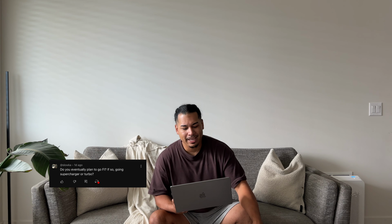All right, Slow KA asks, do you eventually plan to go FI, forced induction? And it says, if so, supercharger or turbo? Yeah, no boost. I'm more for the all-motor build. I want to take the motor out of the Civic eventually and build it, maybe get a K24, possibly do a K24 build. I don't know yet, but the plan is to drop the motor and build it how I want it and clean up the engine bay and everything like that. So as of right now, boost is not in the picture.